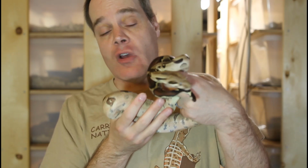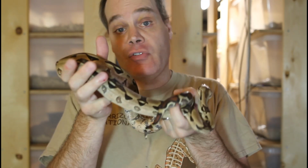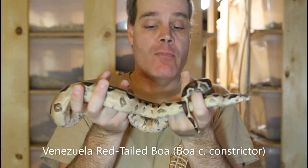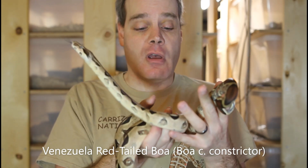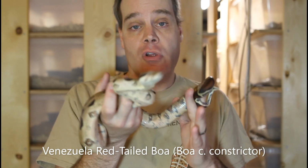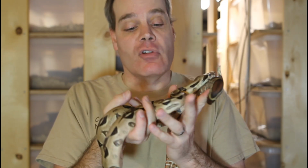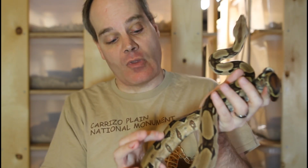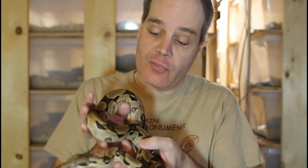So one more True Red-Tailed BCC on my list of all-time favorites is this 2017 Venezuelan Red-Tailed Boa. This animal was bred by my good buddy Mike Lucchese, and I actually saw her shortly after she was born, and she just really stood out from the rest of the litter. She has this super clean look to her. Just very, very clean back and sides, with virtually no markings.